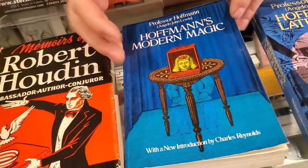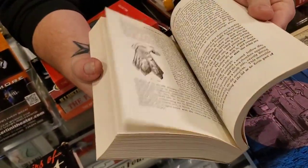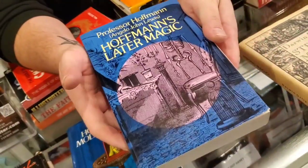Hoffman's Modern Magic, we've shown you guys these before. These are the Dover editions. This one is $20, and all kinds of really cool stuff. Really good copy. The spine is perfect on it. And this is one we haven't shown you guys before.